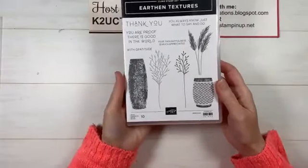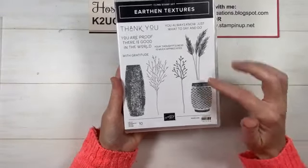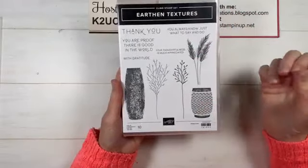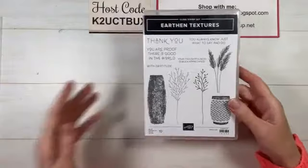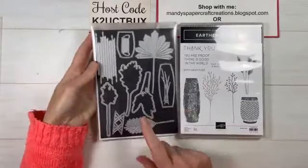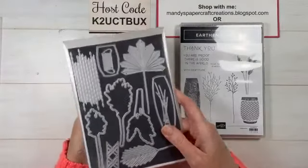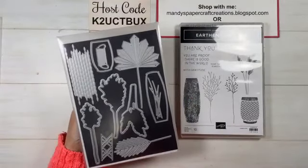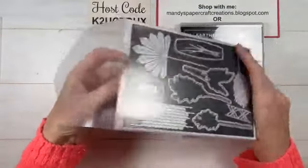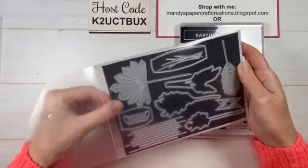The images here on the stamp set case are just shown at 95%, just to shrink them down to fit in that space there. They are a little bit bigger than that in real life. And of course, we've got coordinating dies that go with that as well. And I've put my dies on magnet sheets, which I'm going to take out right now because we're going to be using those today. Well, actually, we might need them because I'll show you what we're going to do today.